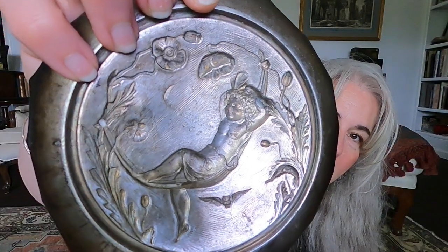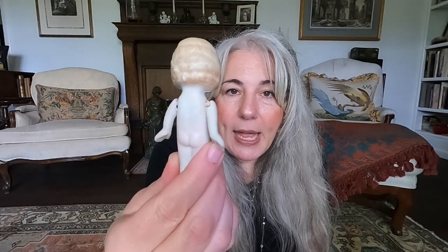And I cannot read it. There is some lettering and some numbers on the back, but I even zoomed in with my phone and it is illegible to me. But I was taken by it and I just decided to bring it home. So I think I'm going to put this up on the wall somewhere. And then I also did get a little flapper doll made in Japan to add to my dolls.